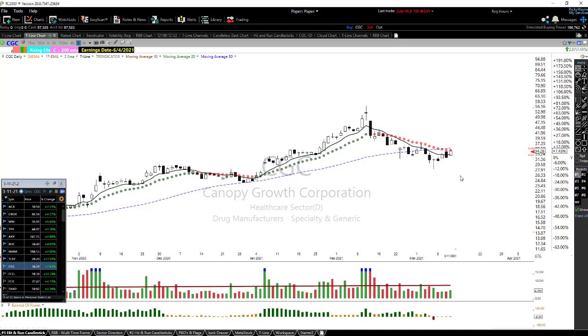CGC might be setting up here. We are still in a downtrend, I recognize that, using the Trendicator anyway. We're coming up to the 50-period moving average. We've rolled up pretty well here. This thing starts to break out. I think it's going to be a good buy. We might even look at buying it. Now, like I said, I already own Telray, but I'm not opposed to buying another one.